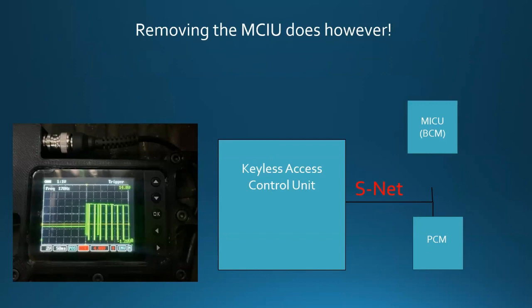Now, every pulse on that network, which are at this point just between the keyless access control unit and the PCM, I plug the PCM back in, they all go very close to ground when there's a data transfer. And I got to cycle the key every time to get to see this, but they all go all the way to ground. My quarter pulses are gone. So I can pretty safely say that whatever's going on there, if it's a problem, which it seems to be, is from that MICU, that it is not able to, it's trying, it's like it's attempting to communicate and send out a data packet, but it's not able to.